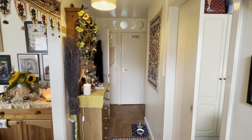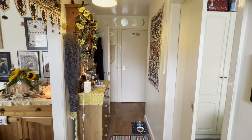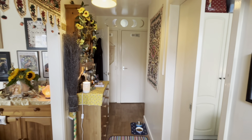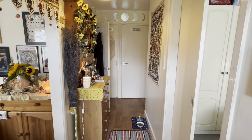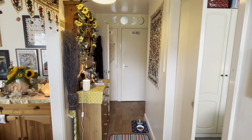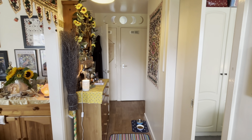Welcome into our little home. Now, as you come through the front door, the first thing that you're going to see is our hallway, which is quite long and quite narrow, and this hallway needs to serve quite a lot of purposes, which I'll get to in a minute. So I've already told you that our house is really tiny.